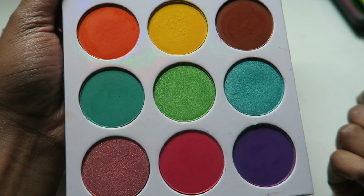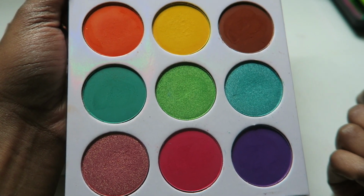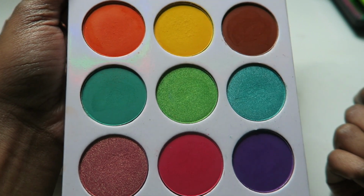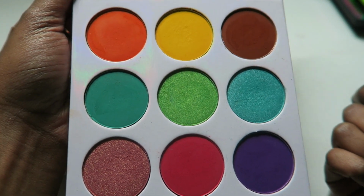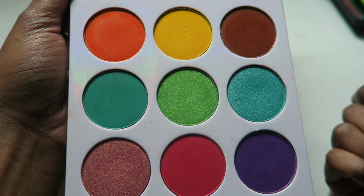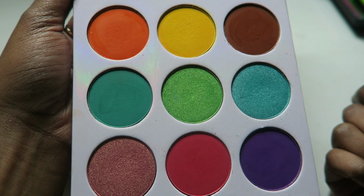So yeah, unfortunately I'll have to be getting rid of this, and I knew going into this that this was the one that people said, oh, it's not all that good, it's the worst palette they've ever done, but I just really liked the color story here and I wanted it to work. I won't let that stop me from trying Juvia's Place palettes in the future, but this one's definitely gotta go.